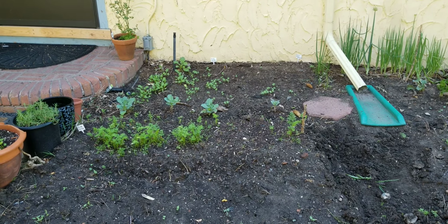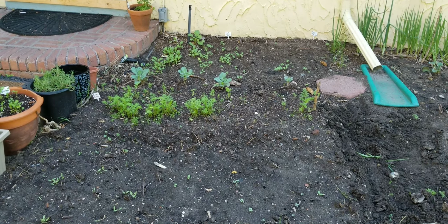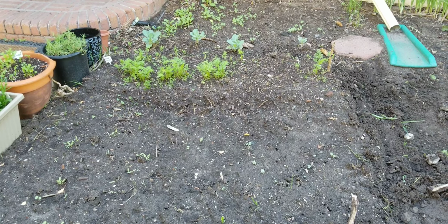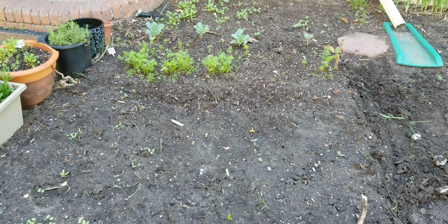The carrots have struggled because they got a lot of damage, and they had just started coming up when the hailstorm happened. So a lot of them got killed out. I had to replace them again, and I still have some of the original ones that I had planted this season.